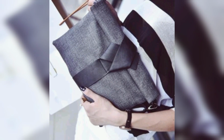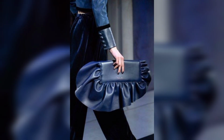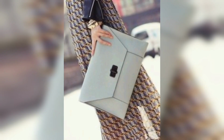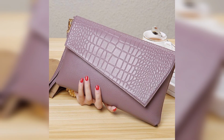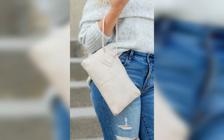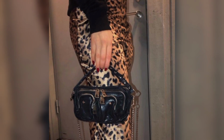I use the word sophisticated because I am personally using sophisticated types of things to style my body and my look. So these are the clutches in which I use some great colors, light colors, dark colors and different colors so that I can use themes and a different style on a daily basis.